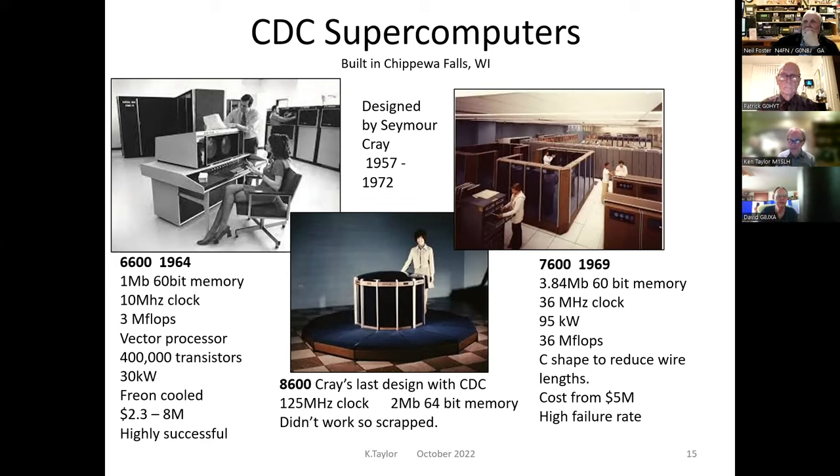The picture in the centre there is the 8600. That was the last project that Cray had from Control Data. It was intended to be 10 times faster than the 7600, and it's basically four 7600s packed into a small chassis. However, there were insolvable cooling problems, and the company felt they were spending too much money on the project. It was to be a 64-bit machine as well. The only solution, it seemed, was for Seymour to leave CDC and start his own company, which he did in 1972. Cray had a building constructed on the same land as the Control Data facility and his own home.